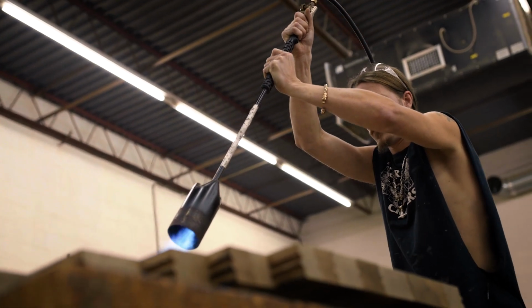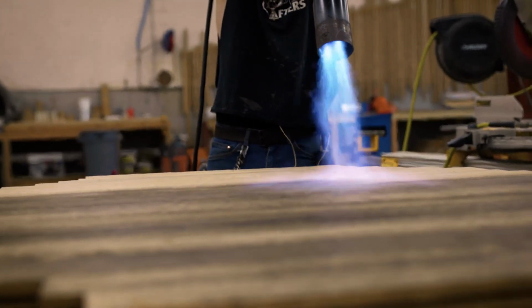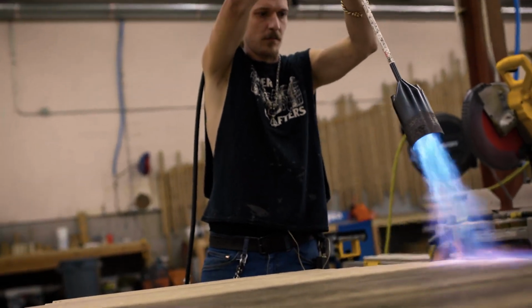There's a lot of pride that goes into what we do. There's a certain level of detail and craftsmanship that all goes behind it. Some people might look at it as a tool for the job, but for me, I kind of view it as a functioning piece of art.